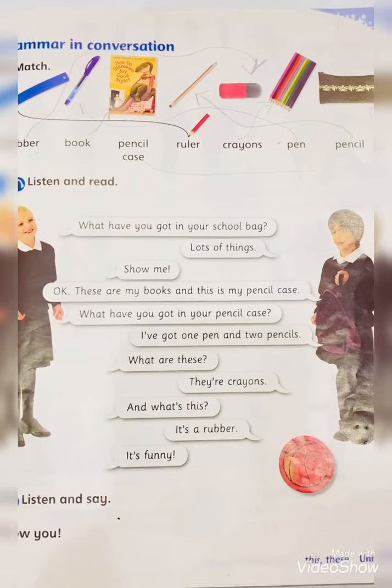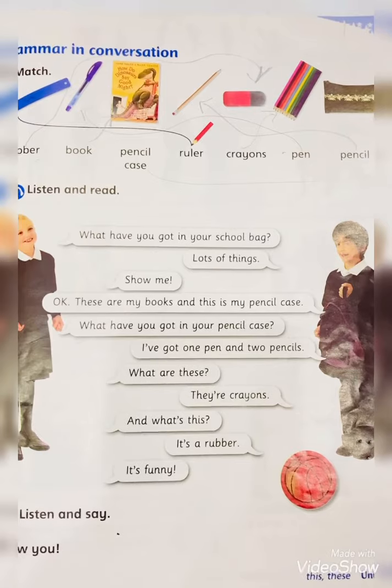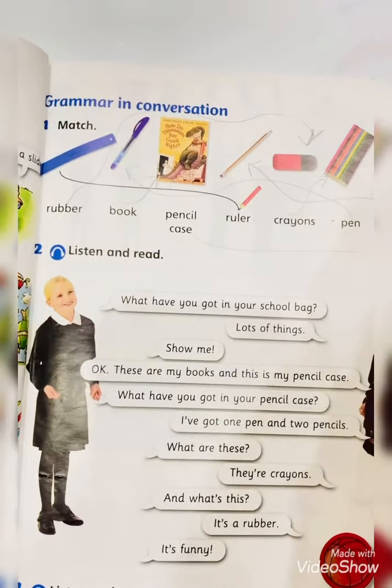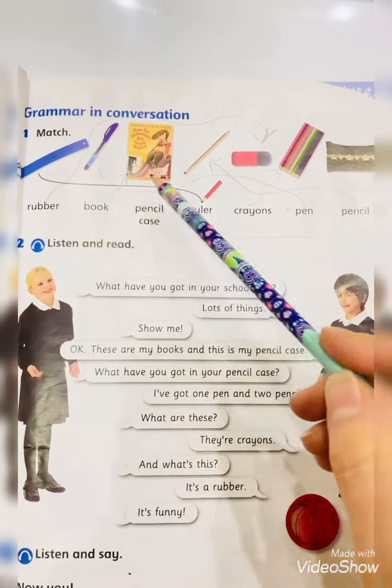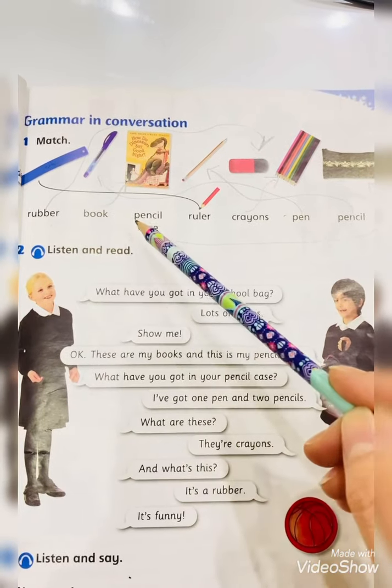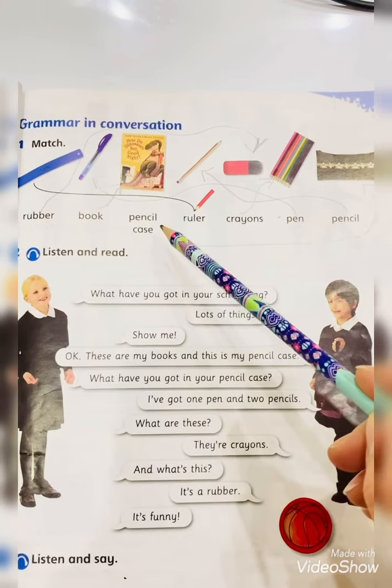Today we have English World Lesson, Pupil Book, Unit 2, page 35. As we know, at the last lesson, we talked about how we're going to make the matching between those pictures and those words. And after that, we wrote all the words in our copybook and we pronounced them together.